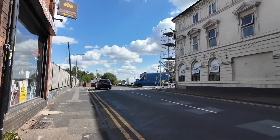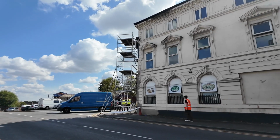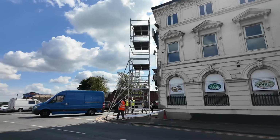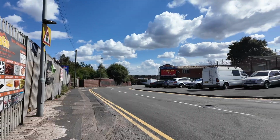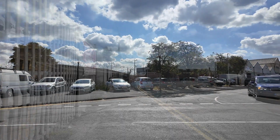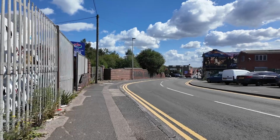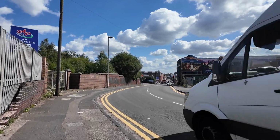I don't know what this building was. Looks like it used to be a big hotel. It's now a Punjabi restaurant. Looks like they're having some renovations. What's this road called? It looks like it's called New Street. Cole Street now bends a little bit to the right here as we take in another pub there just on the corner. Well, it used to be a pub.